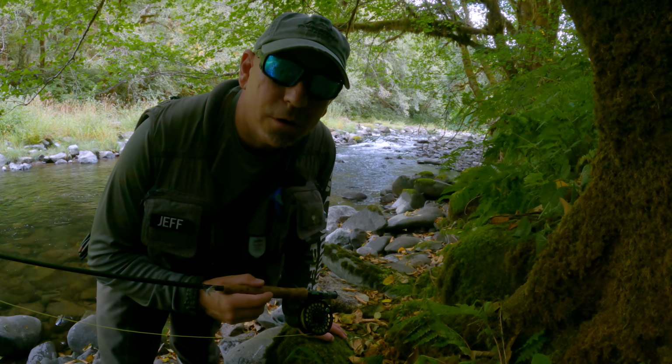I've been fly fishing for a couple hours. I was really high up in the system. The water was very low and clear and very shallow in a lot of areas. So I left and I'm further downstream. The water's looking a lot better where I'm at.